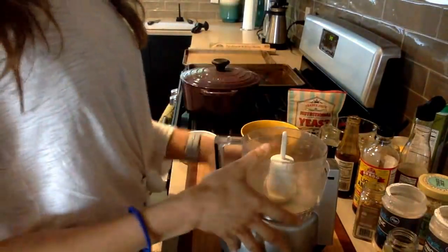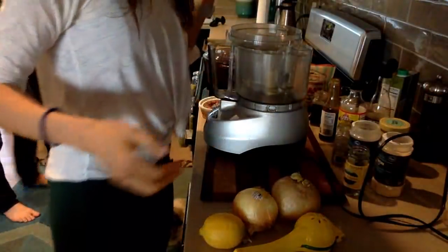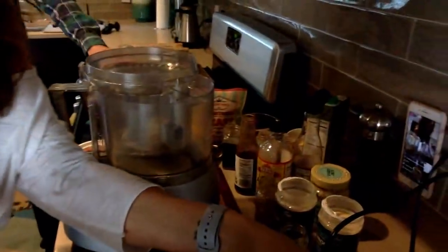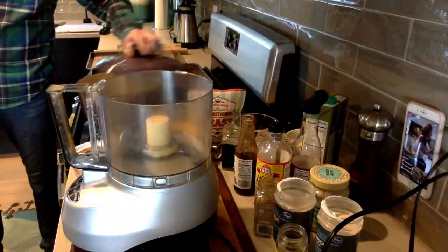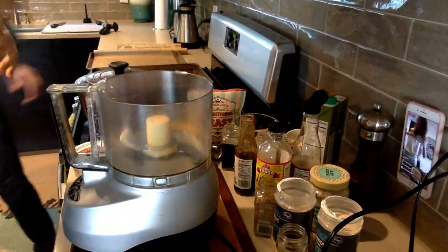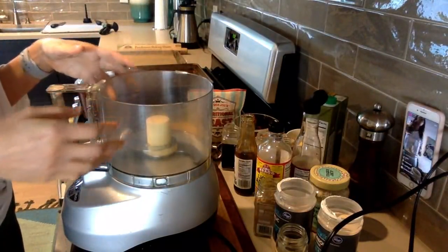So the first thing we're going to make is our beet falafels. So I'm bringing out all the big guys today. All the big guns are coming. Oh, my big food processor's out. Oh, and the oven's ready, so thanks, oven. No, I'm not using that. Should I put it away? No, it's going to be used. It's just not being used right now.